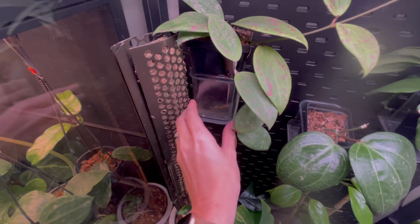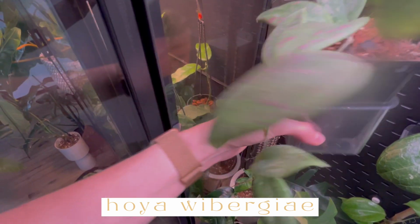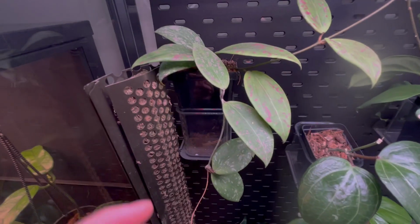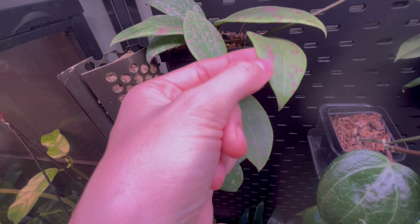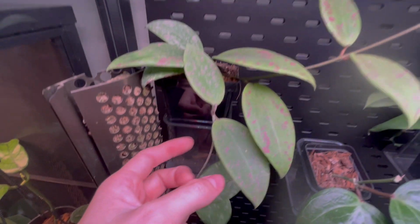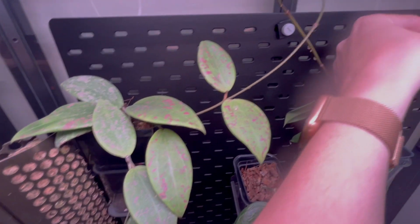So this is a Hoya, horrible once again, Wibergiae from Lost in the Forest. It looks like it's growing pretty well. It gets this beautiful gray purple sun distressing. It's getting purple now that I have it under the grow light. So this is kind of the silver splashing when I got it, and then it's kind of turning into a purple. That's not just the camera. Coolest plant award, but that's not my favorite plant yet.